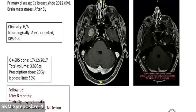This is another, 57 years old female Kuwaiti, primary disease breast carcinoma, 9 years. After 9 years, she has a brain metastasis. Clinically, she presented with headache, neurologically alert oriented, Karnofsky 100. So gamma knife was done. The volume of the tumor was 3.9 cc. 20 gray I have given with 50% isodose line. Within 6 months, the tumor disappeared in the right temporal region.